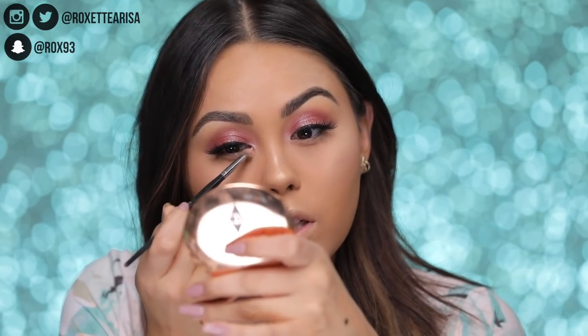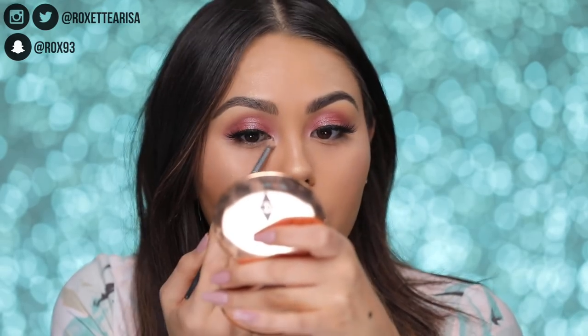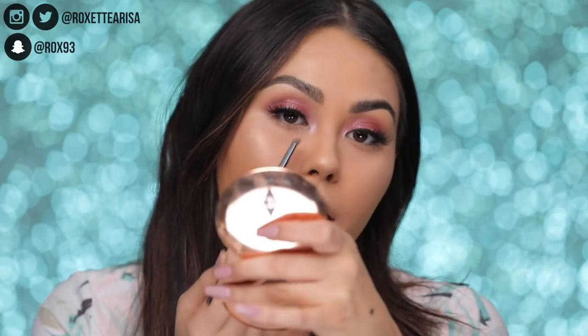But for my actual inner corner highlight and my brow bone highlight, I'm gonna be using the Luna by Luna Cosmetics eyeshadow in the shade Celine. This is a really pretty, subtly rose gold shade, but it definitely has those dusty rose undertones to it. It just adds such a nice pop to the eyes. And because the formula is so silky smooth and blendable, you can really get a nice blend right up into the eyeshadow.